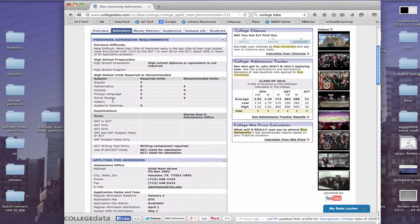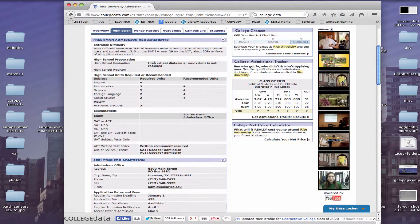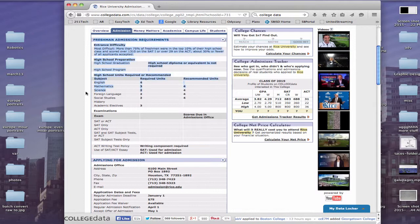As far as what's required to get in, they say a high school diploma or equivalent is not required, but they do require essentially what you would need to graduate anyway. So for English, only 3. Math, 3, but they recommend 4. Only 2 science, but they recommend 4. Only 2 foreign language, but they recommend 4. 2 social studies, but they recommend 4. They also require 3 academic electives. So those would be electives in academic areas that weren't required to graduate.